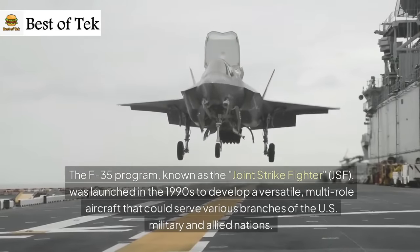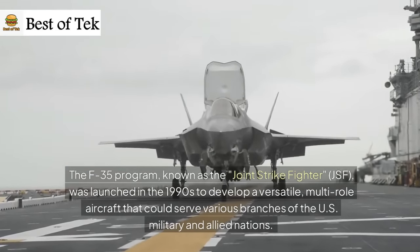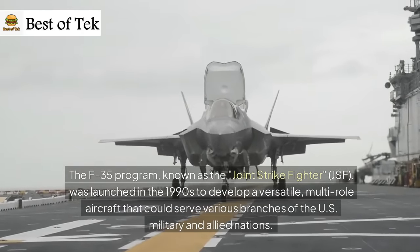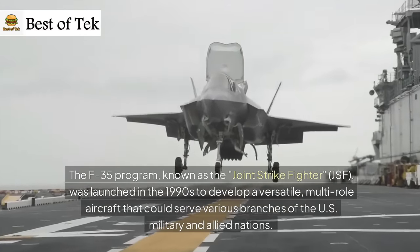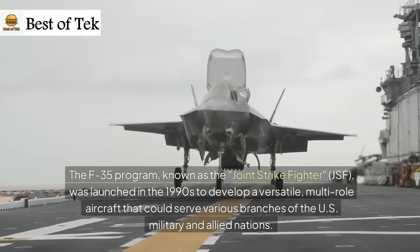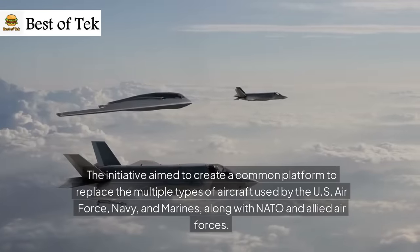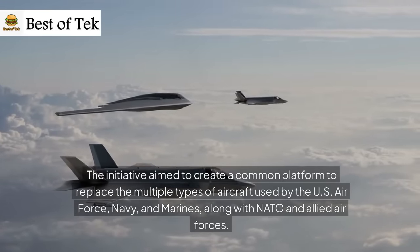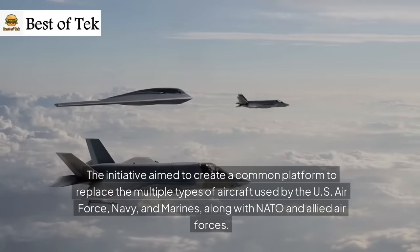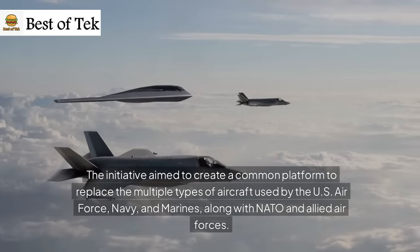The F-35 program, known as the Joint Strike Fighter, JSF, was launched in the 1990s to develop a versatile, multi-role aircraft that could serve various branches of the US military and allied nations. The initiative aimed to create a common platform to replace the multiple types of aircraft used by the US Air Force, Navy, and Marines, along with NATO and allied air forces.